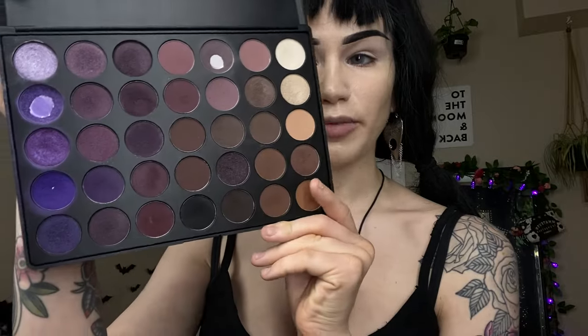I'm gonna use a palette that I've had forever today. Look how gross this is. This is the Morphe 35P palette. I use this actually quite a bit in a lot of my looks. I actually hit the pan on a couple of these shades, which is really cool because I like never hit pan because I have a compulsive shopping addiction and buy a new palette every week.